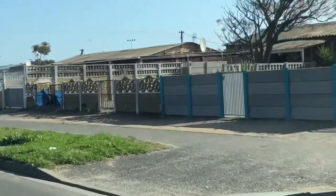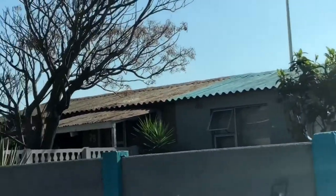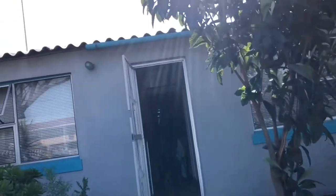Alright, we have arrived at the birthday boy's home in an area known as Bishop Lavis, and we are going to make a fire, probably do some brine and get some snacks and drinks out.